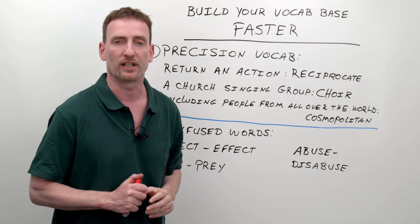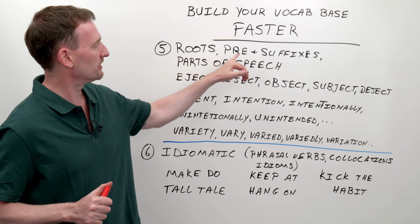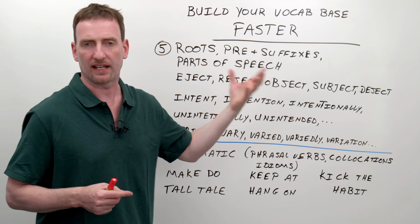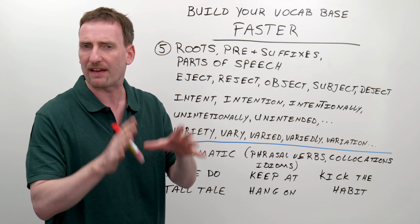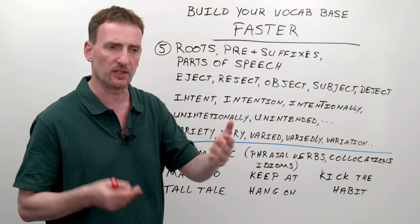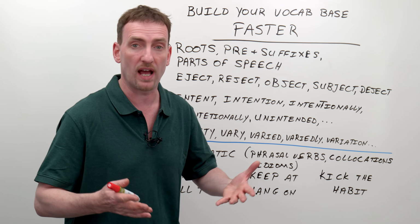2 more, let's look at those. Okay, so now we have 2 more categories. We have roots, prefixes and suffixes, and parts of speech. Now, again, a lot of teachers will recommend this tool, and it's a very useful tool, but again, only having the one is too limiting. Definitely have this category. When you see words that look very similar, make sure you understand why they are, right?